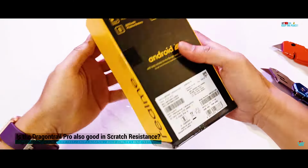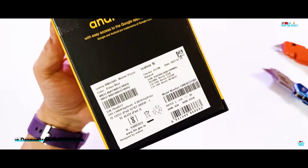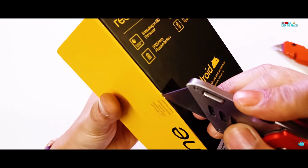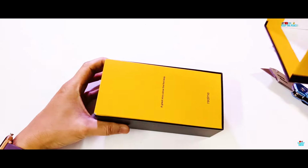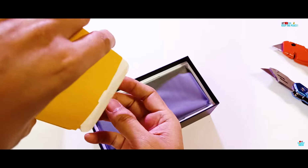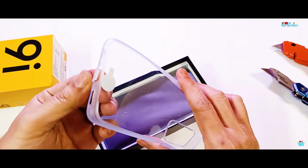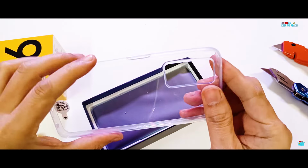For the SD fans, it houses the decently smooth 6nm Snapdragon 680 processor with the Adreno 610 GPU, a dedicated microSD card slot, and a 5000mAh battery with 33 watts fast Dart Charge, claiming to have 36% faster charge than the Realme 8i. As usual, a good quality, not totally clear case is given free inside the box.